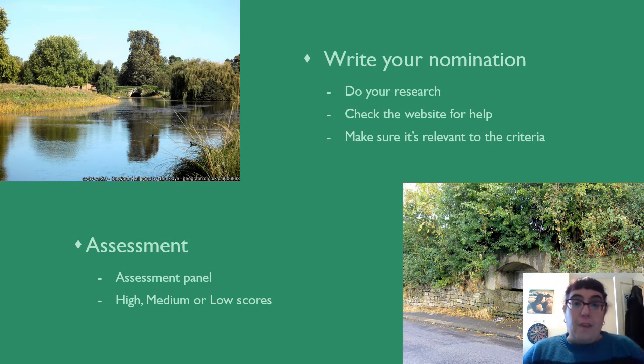But one of the other main things to remember is to make sure that your research and the information you include on your nomination form is relevant to the criteria and to the asset itself. You might find lots of really interesting information that is fascinating, but actually maybe some of it doesn't necessarily help the case for the historic asset. So it's something to think about to make sure that you include the stuff that's really relevant to your nomination rather than just all of the information that you find.